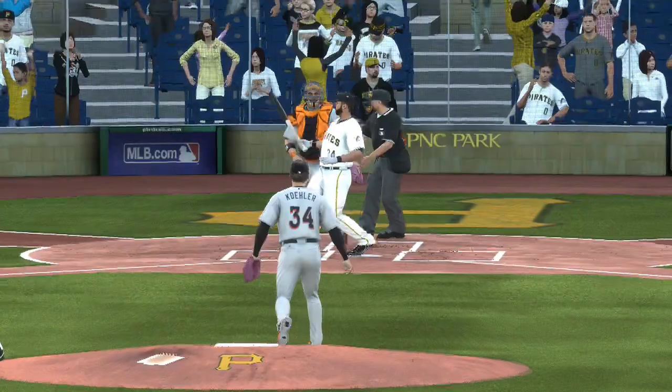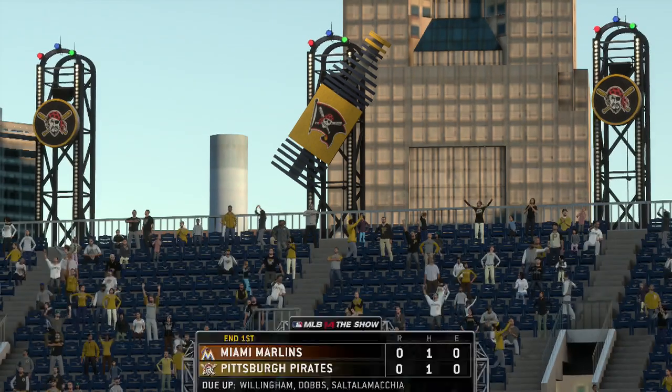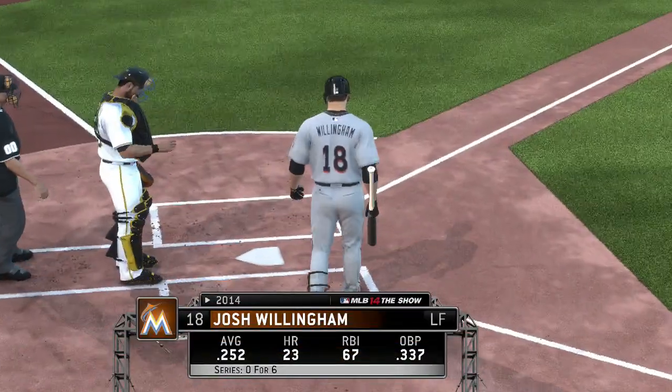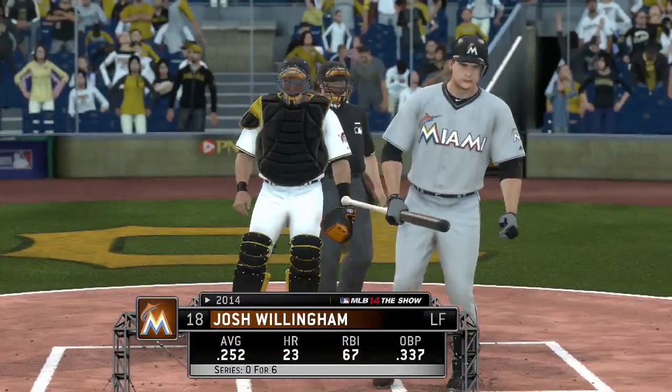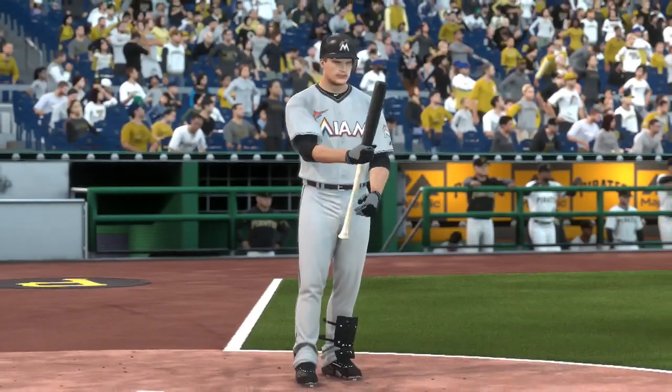And a good fastball swung on and missed for strike three, and the inning is over. We've played an inning, still 0-0. Josh Willingham will stand in. He comes off an 0 for 4 in last night's ball game. Josh Willingham.